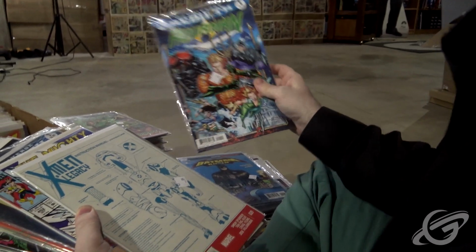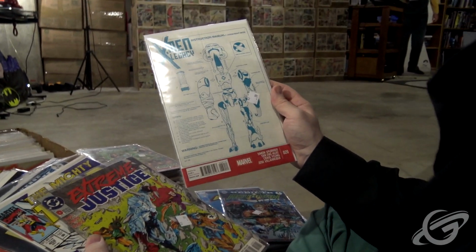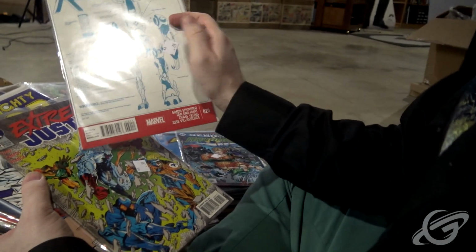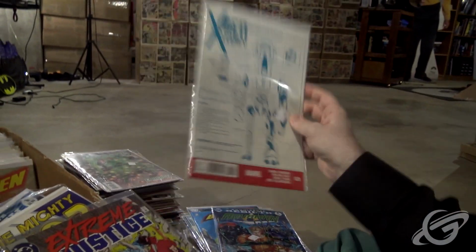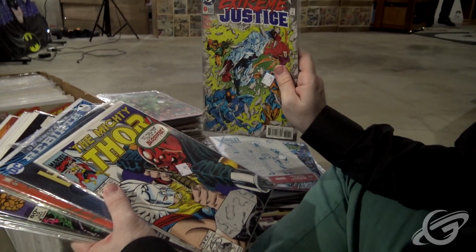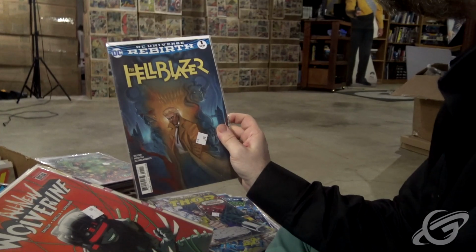Rebirth Aquaman. Got some number ones in here. That's nice. X-Men Legacy Instruction Manual. Steps. Connect all the pieces together and have an action figure. There you go. Okay. Extreme Justice. I feel like by definition, justice is not extreme. The Mighty Thor. Hellblazer from Rebirth.